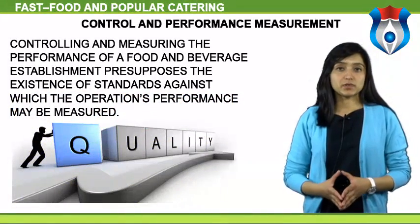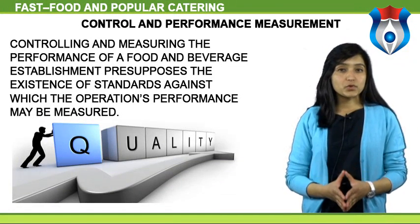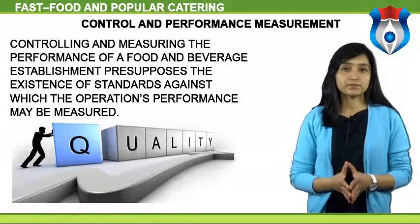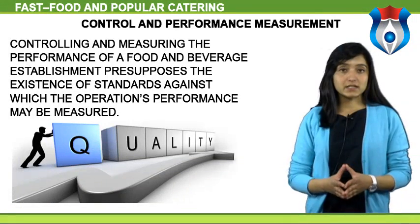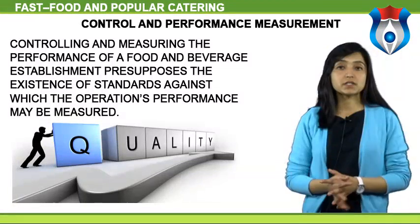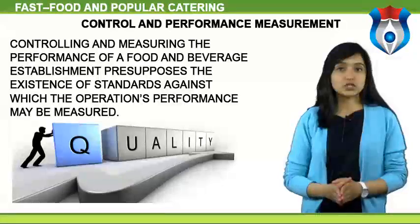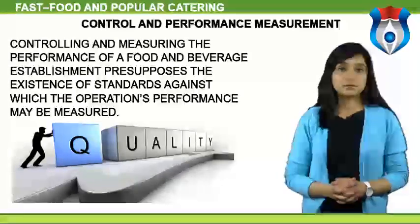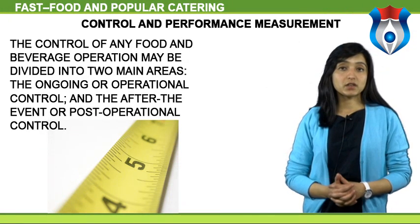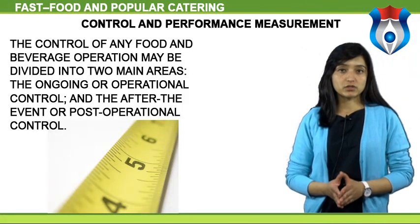Control and performance measurement. Control and measuring the performance of a food and beverage establishment presupposes the existence of standards against which the operation's performance may be measured. Such standards are contained in the financial, marketing and catering policies. If an operation is independently operated, it is the owner who will establish these standards. If it is group owned, the operation will be governed by policies from the head office. The control of any food and beverage operation may be divided into two main areas: the ongoing or operational control and the after the event or post-operational control.